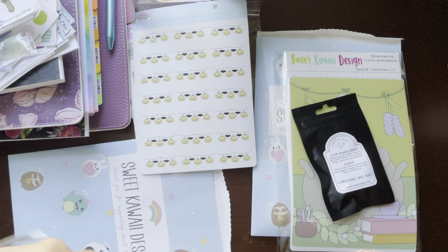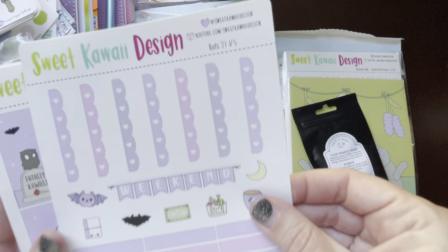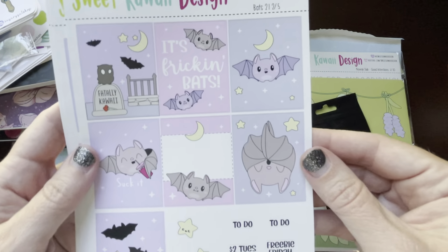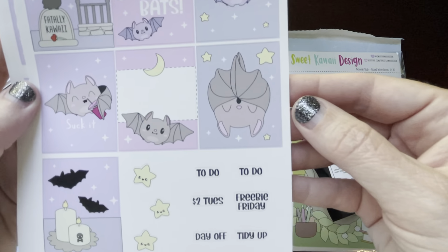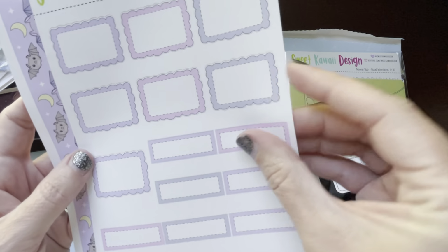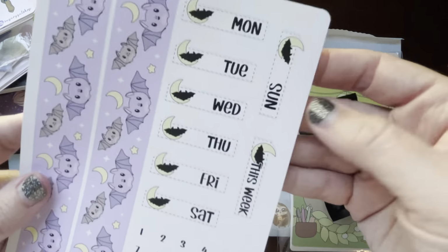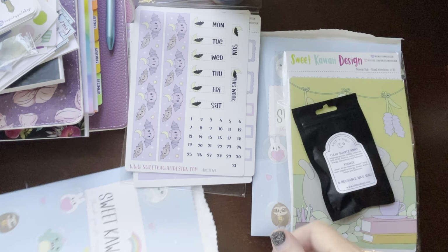So this is the bat kit, I believe. Yes, bats. So I love the purple. Purple and pink. So look at these. Love the color scheme. Love, love, love. So pretty. And then you get these. Then you get your half boxes and quarter boxes. It's a 5-page kit. And then you get your bottom washi. Look how cute. And your date covers and your numbers. So that was in that one.